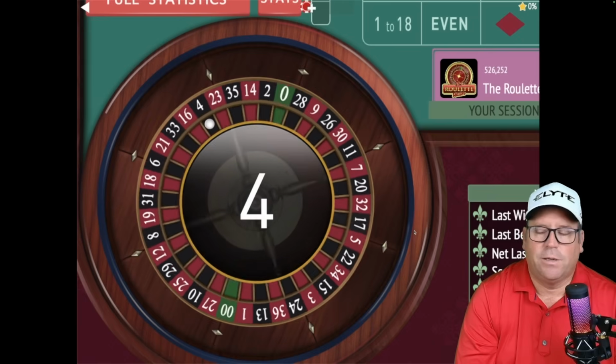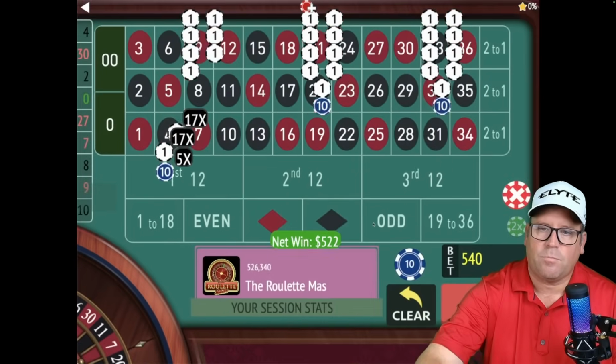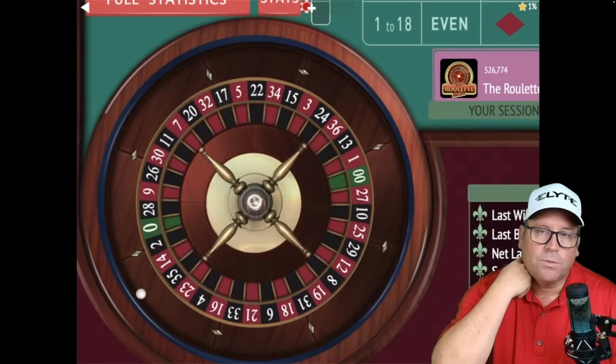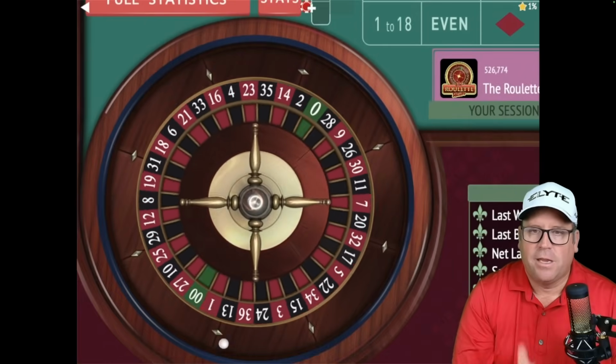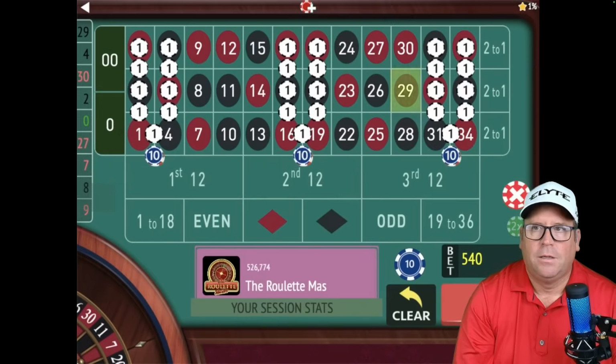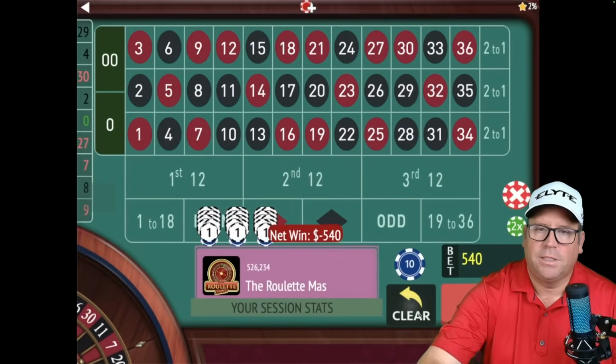And that's a win there on a 4 black. 522 total win. So again, we won't reduce. We'll just leave it the same. And here we go. That's a 29 black. That's another loss. So you just increase again.